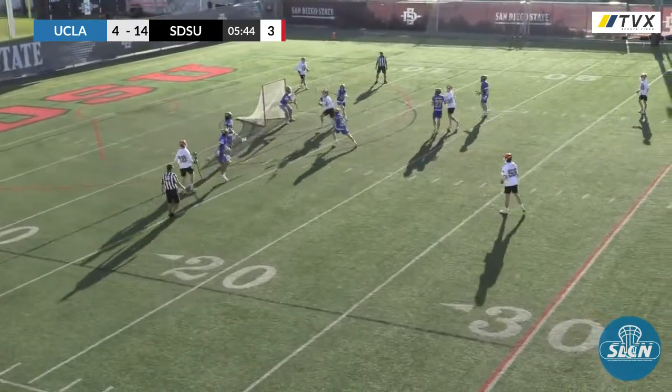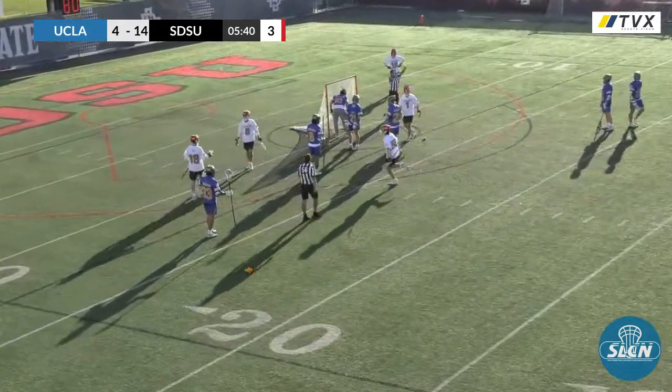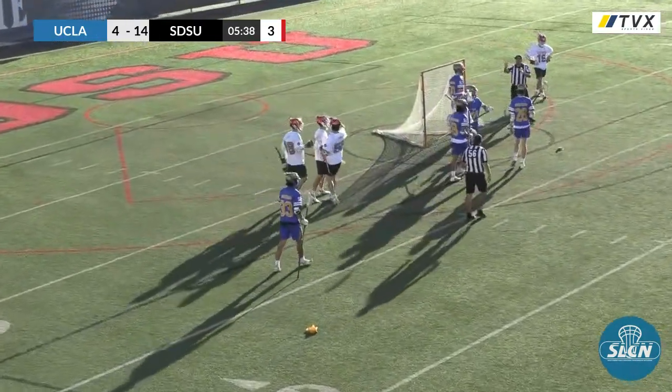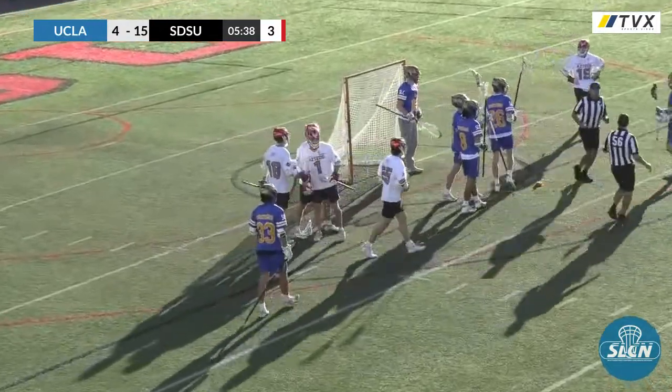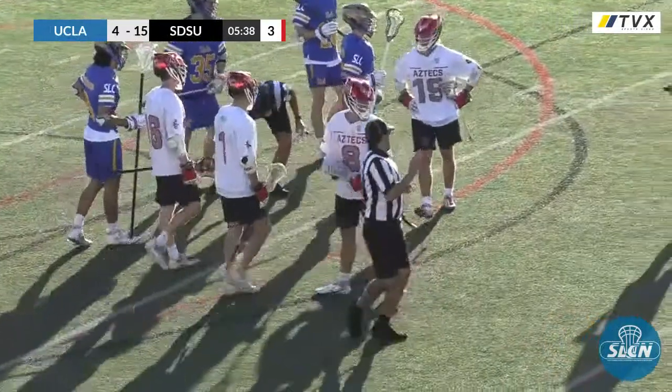Wow, good catch. There's that look inside again, and that's a goal. That will be a foul. Yeah, that is a late hit. In Harmony, three flags down. Evan Dean, I think that makes a hat trick for him. Throw him if you got him.